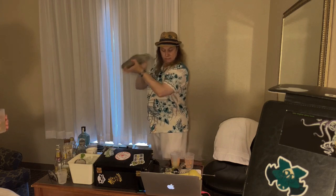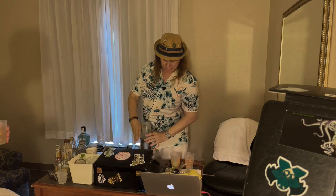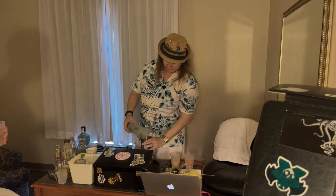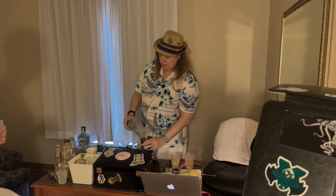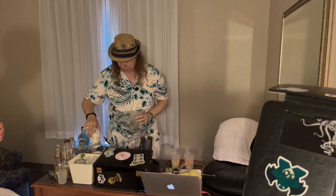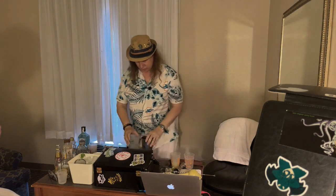Of course, I squeezed out a whole bunch of lime juice, figuring we'd have more people, but that's okay, because if we have a happy hour afterwards, then there will be more people, and we can do that. Okay, so we've shook that here. You can take that and rinse that for me. Beautiful. Then I will pour this into here.